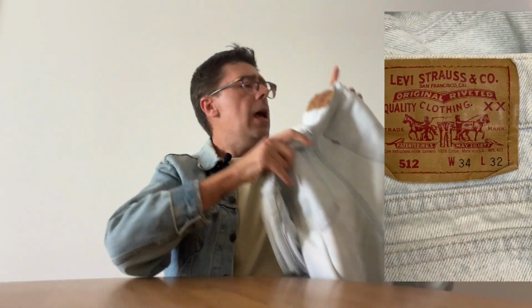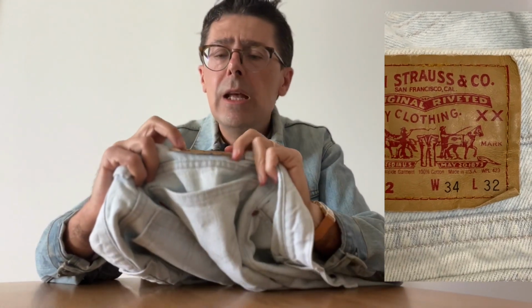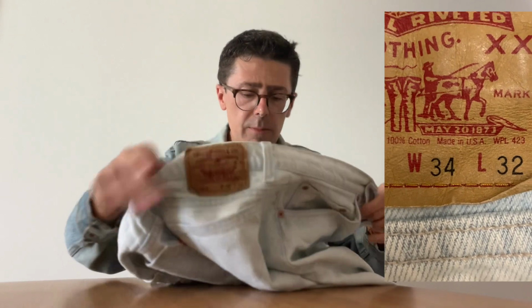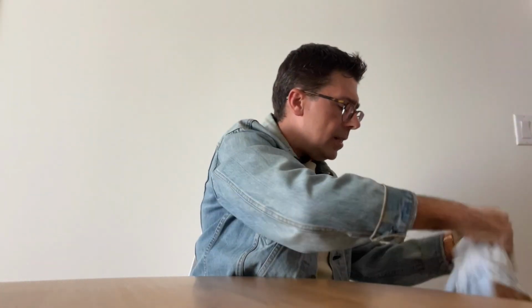And so for example, here, if you look at the patch, this says made in USA. So this is number one. And number two, if you look at these care tags, they look very different from that book that I showed.